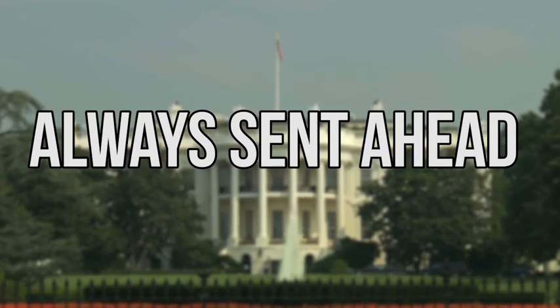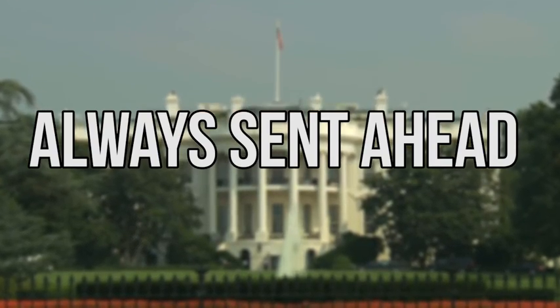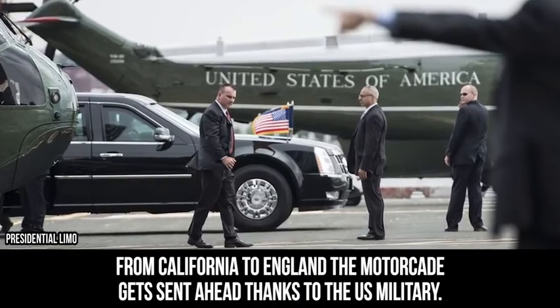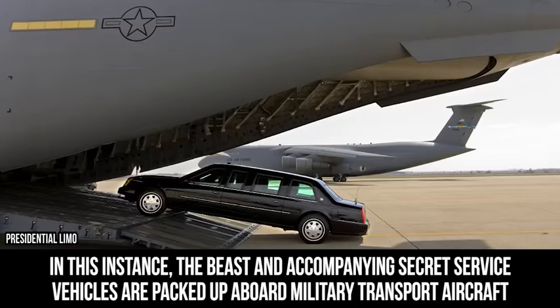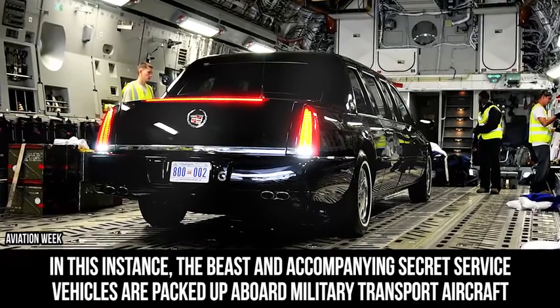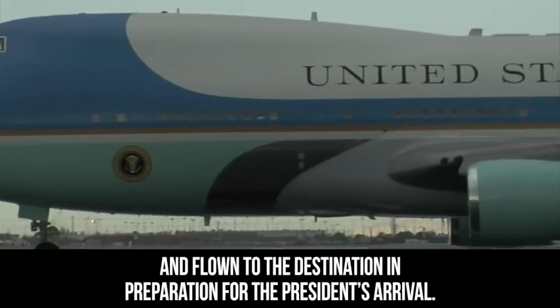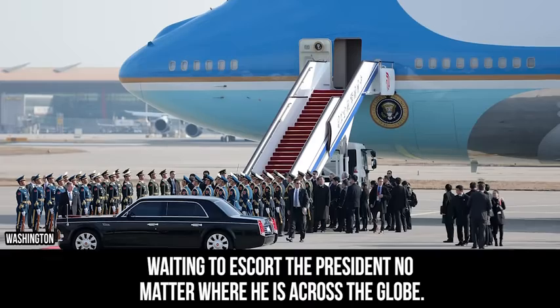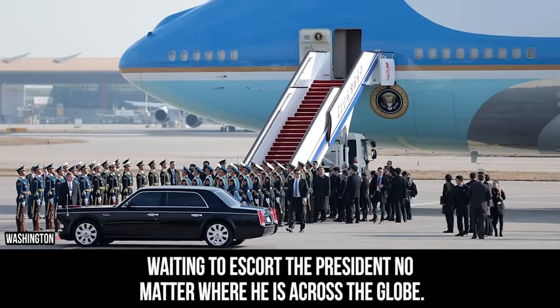Always sent ahead. From California to England, the motorcade gets sent ahead thanks to the US military. In this instance, the Beast and accompanying Secret Service vehicles are packed up aboard military transport vehicles and flown to the destination in preparation for the president's arrival. This way, there's always a familiar group of vehicles waiting to escort the president no matter where he is across the globe.